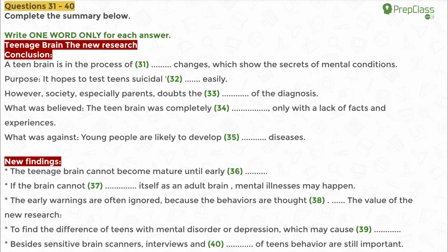The new research shows a teen brain is in the middle of disordered changes. Those changes, scientists now believe, are so significant that they may reveal the mysteries of mental illness, explaining why some teens commit suicide, why others harm their classmates, and why some emerge later in life with mental disorders. The research looks forward to a day when teens could be tested for suicidal depression as easily as they are for heart disease. But there are signs that society and parents in particular would reject such a tool.